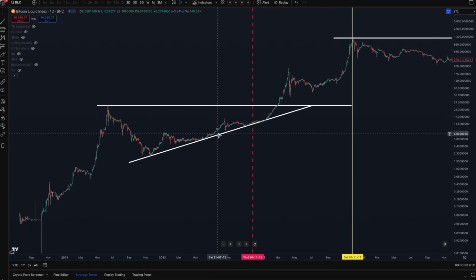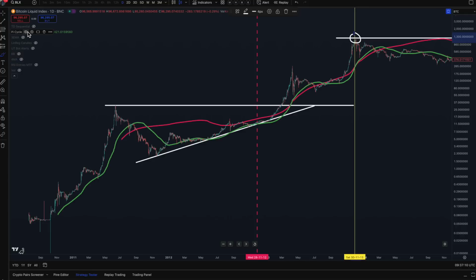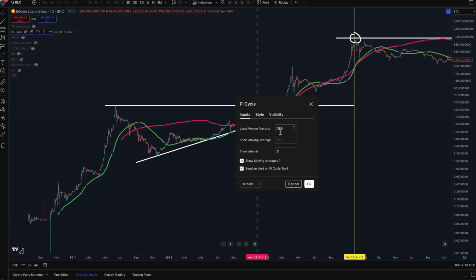So this is the first 4-year cycle which culminated in the top in November 2013. And what we've got on the left hand side is the pi cycle, and the settings on the pi cycle is the 350 simple moving average multiplied by 2. This is how it's calculated. And the short moving average is the 111. So on the chart, the 350 is the red line and the 111 is the green line.